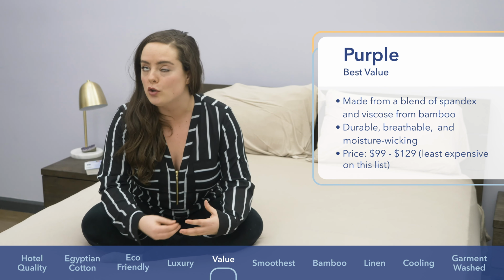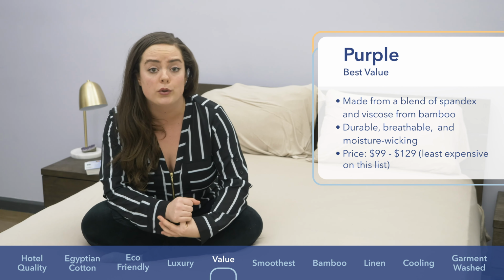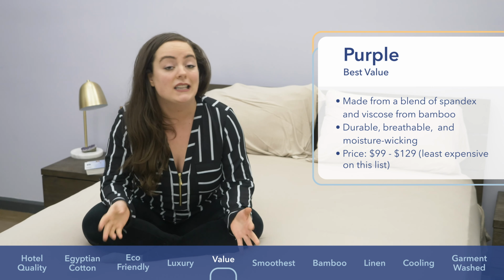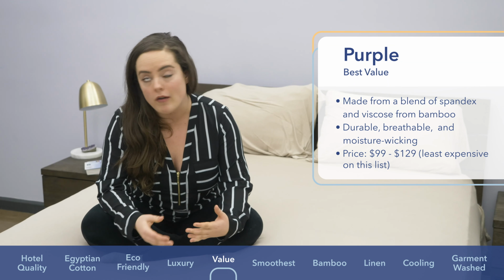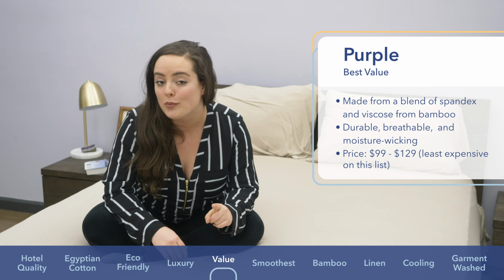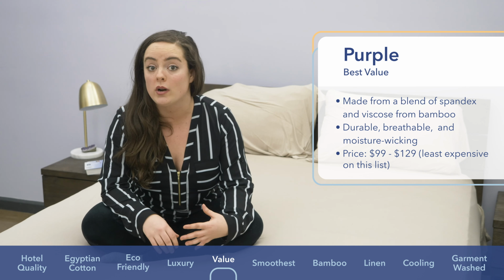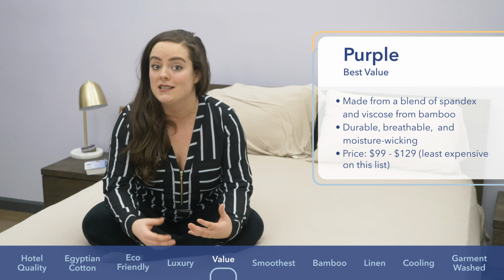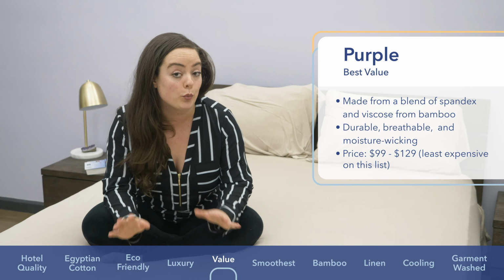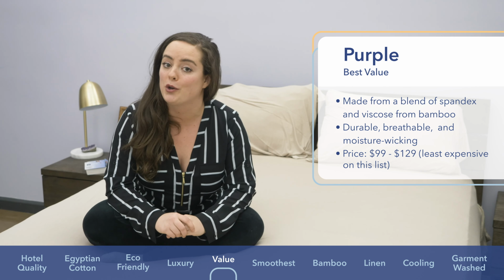And the bamboo brings all sorts of perks to the table, as bamboo-based bedding is known for being extra durable, breathable, moisture-wicking, eco-friendly. The list kind of goes on. And for those reasons, a lot of folks really prioritize bamboo-based bedding. However, bamboo bedding does often come with a higher price tag, which is part of the reason why this sheet set made my list. Ranging from about $99 to $129, this sheet set is such a good value. Most of the bamboo bedding I've tested is like $200 plus. So if you're really into all the perks that bamboo bedding has to offer, but you're not trying to break the bank, this could be a really good pick for you.